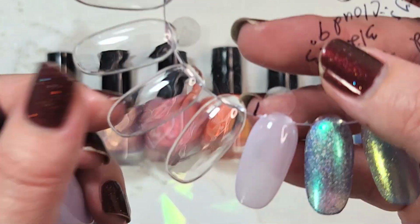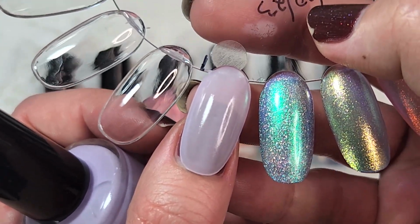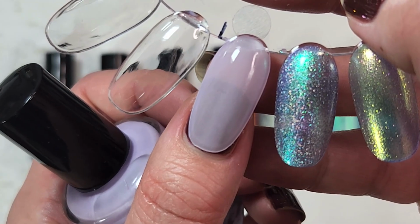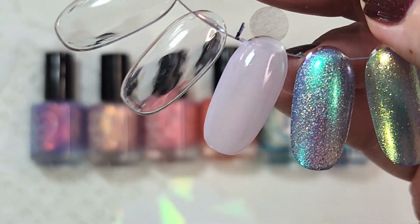Here's how it ends up looking in just one coat. And as you can see, it adds a nice wash of color. I think this would work nicely under a lot of different colors. And if you want more opacity, you could always do 2 coats of this. But I think this would work nicely for a lot of colors with just one single coat. As you can see, it adds a nice opacity there without being a complete cream, which is one of the things I like about it.